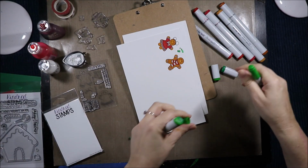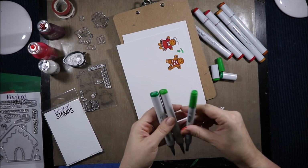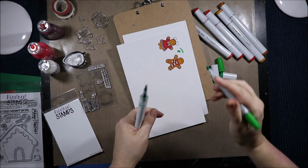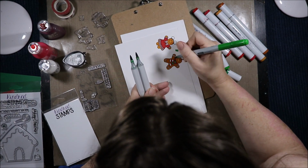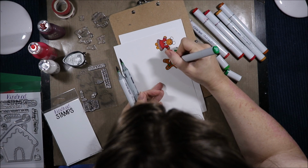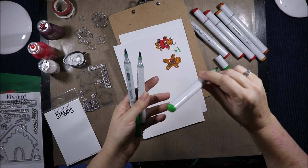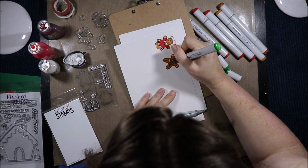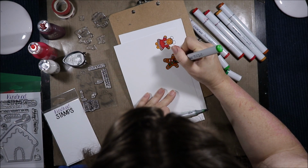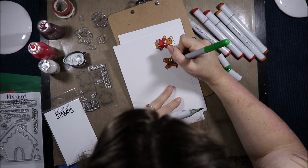I just tested some colours, but it didn't work the way I wanted, so I have G09, G07 and G05 for my greens. Again, I'm laying down a base of the lightest, just adding some darkest to the edges. Add some to the bottom of that one. Then I'm coming back with my medium and just pulling it out a little. And then I'm blending them together with the lightest.